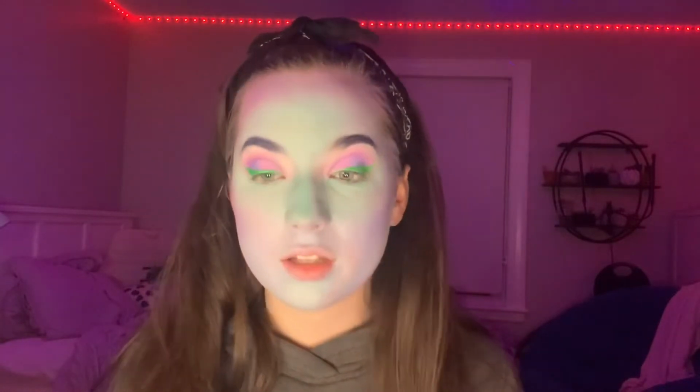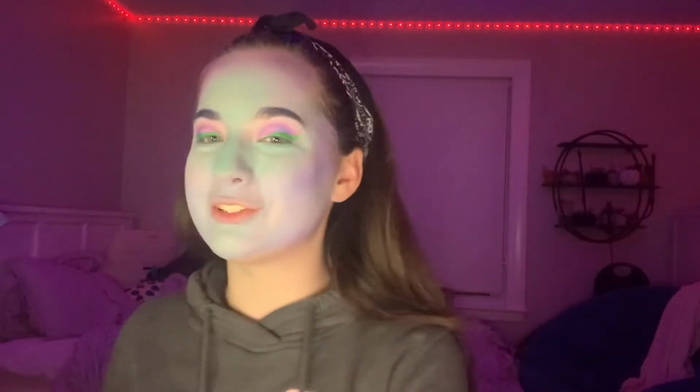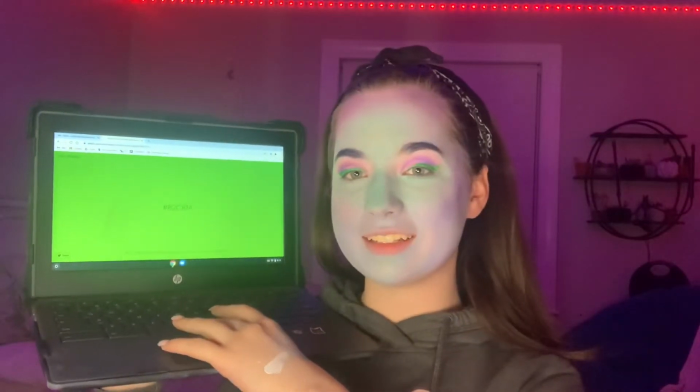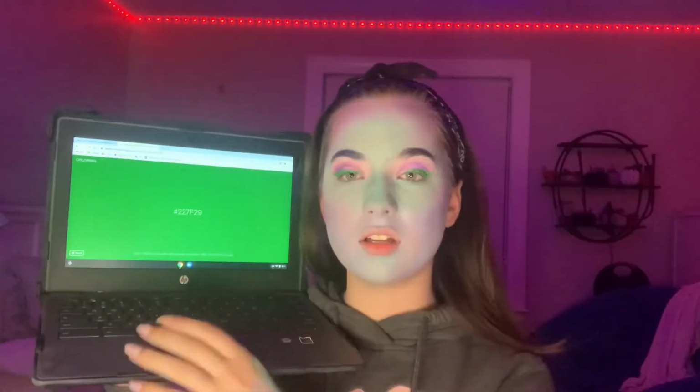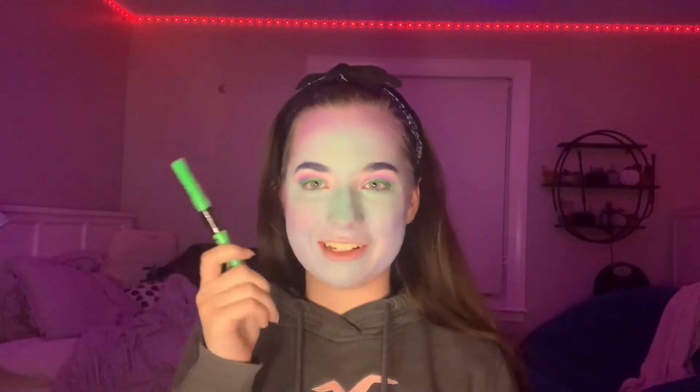Okay. Just going to keep my eyes like this until it dries so that it does not crease. This is fun. Before I go on to mascara, I'm just gonna pull down this pink under my eye. So next we're going to have mascara. Let's see what this has in store. So just a darker green. I don't have a dark green like that, but I do have a neon green.